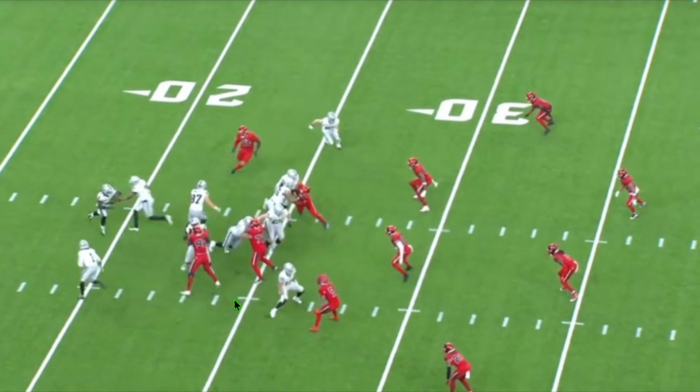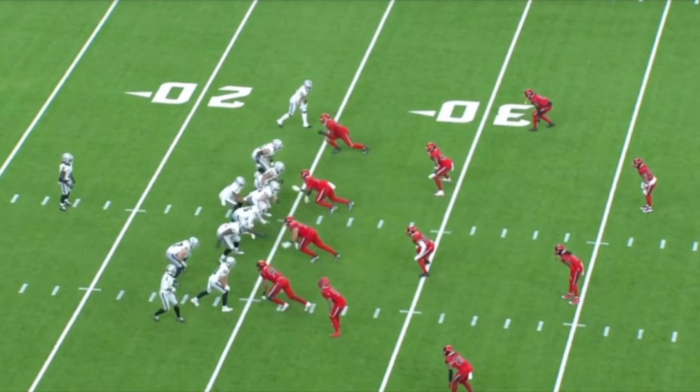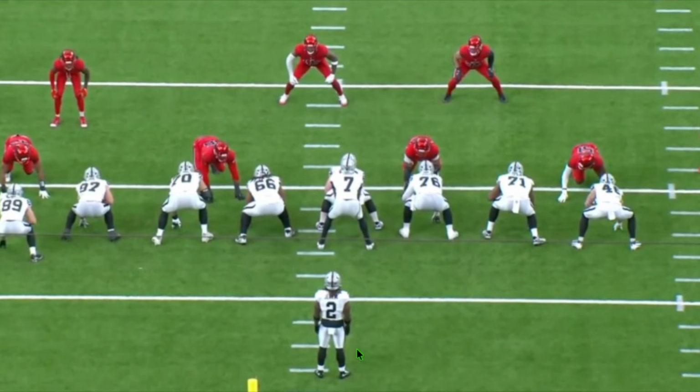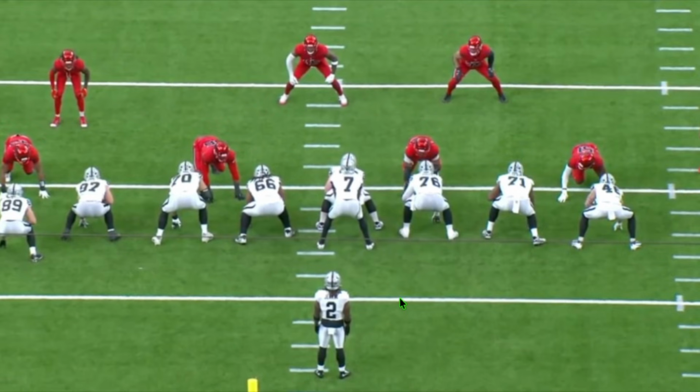I know I sound very repetitive, but I think it's really important because there's a lot of people out there that don't get it when it comes to number 2. He is a star in the making for the Raiders. All right, I've talked about in this film review that if these guys up front give Ashton Jeanty competent blocking, greatness happens. Well, right here, they screwed up.